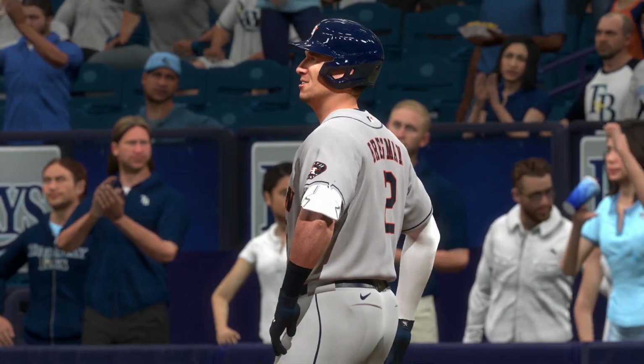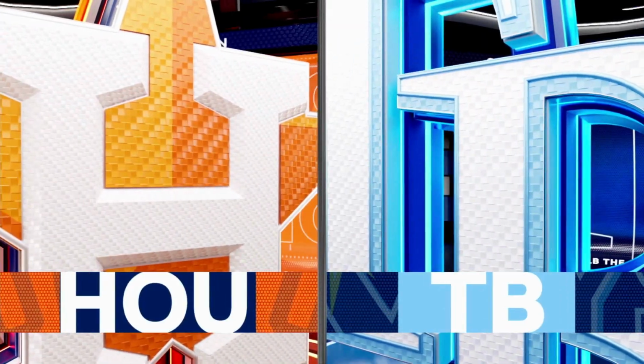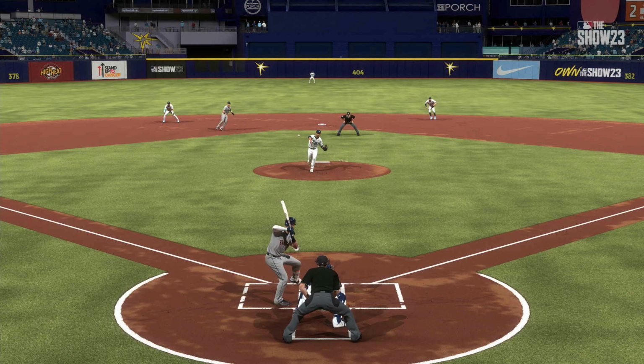Well, the second baseman made that one look easy. Great feed to the shortstop. Shortstop completes the play. They get out of a jam, and they end the inning.